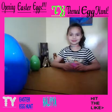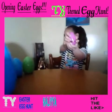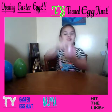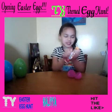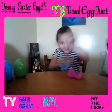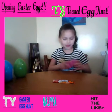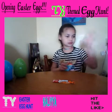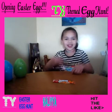I'm gonna start off with the tiniest egg. You guys need to see. Okay, look. Oh, it's an Airhead. Yay. One of my favorite candies. Gonna eat it after the video. One candy. And one egg is done. I can put it in the basket, but then I'll just take them out after. Don't be pushing them around. I dropped it on the ground.